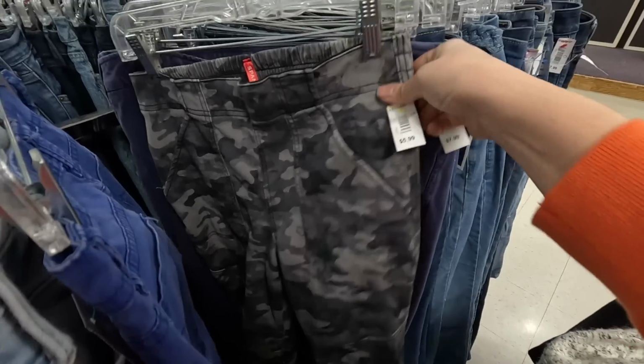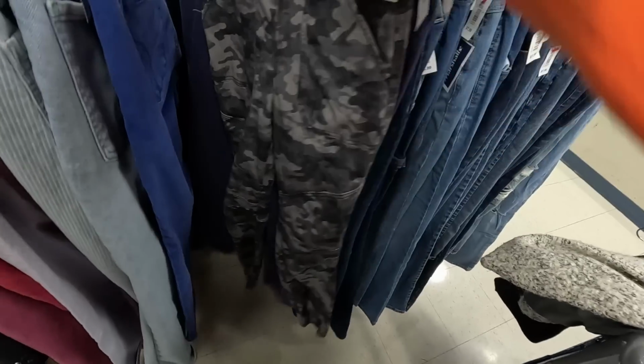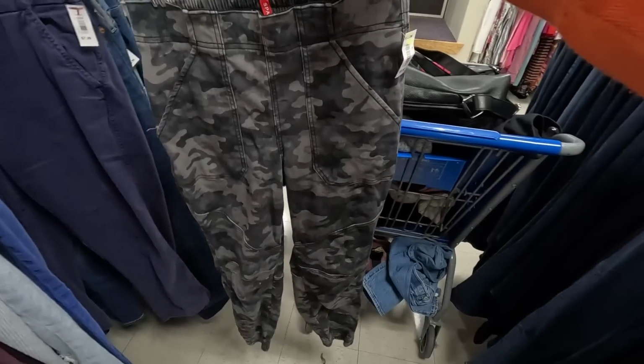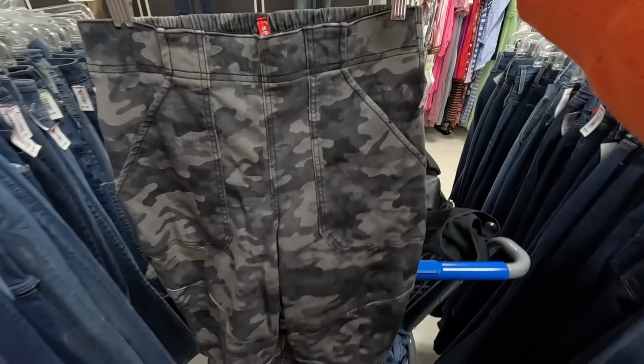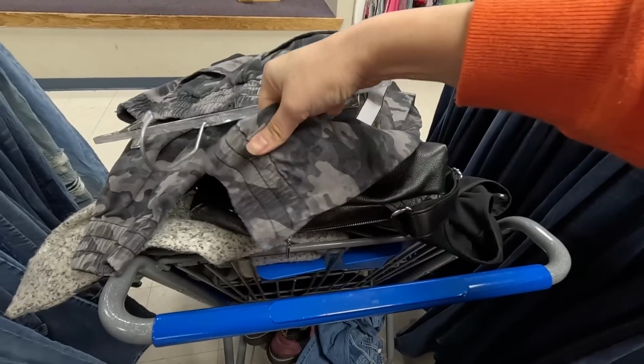Okay, so Spanx is just a really great bread and butter brand. This one is marked up to $6. It's a medium, nothing too special, just a pair of camo pull-on pants. They have the jogger hem, and I should be able to price these for around $35 to $40.